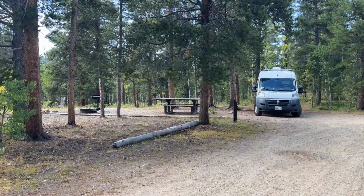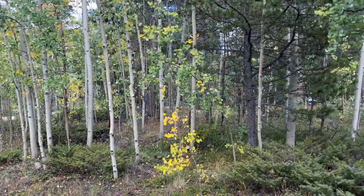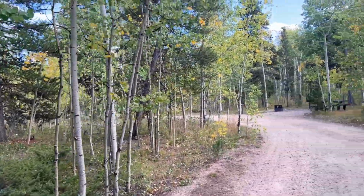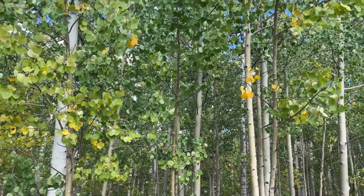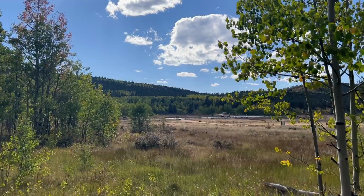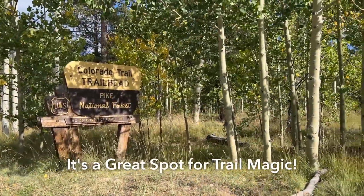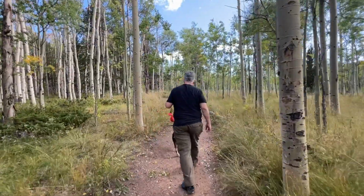We found our spot. We're on a little loop at the end of the campground, and I was not surprised to see the aspens, but I was surprised to see that they were starting to turn golden already. The Colorado Trail passes through Kenosha Pass, and we're taking just a little walk, checking it out.